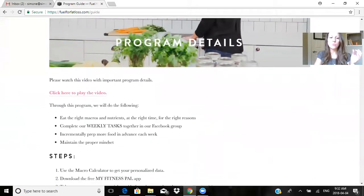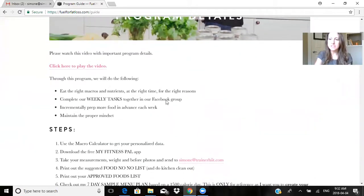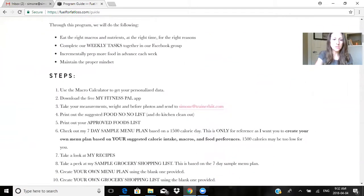Take a second and read through the instructions. The steps are really important. So here we go. We've got use your macro calculator to get your personalized data. This is the most important step of our course. Why? Because we are going to be taking personalization to the next level. We're going to be making sure that we figure out how many calories you should be having, not how many calories I should be having, or your friend, or your husband, or your kids, but how many calories you should be having, and then how many calories from for each of your macros, your proteins, your carbohydrates, and your fats.